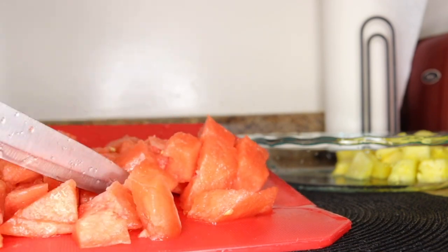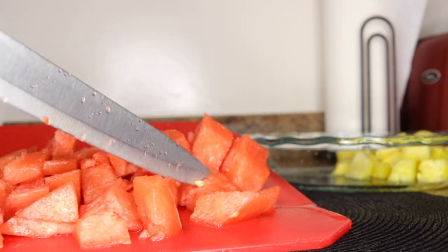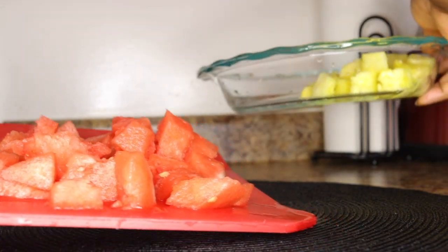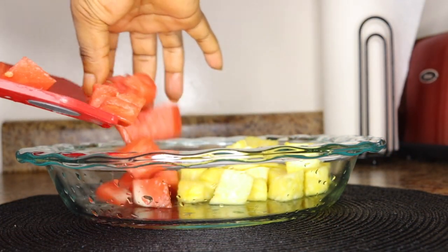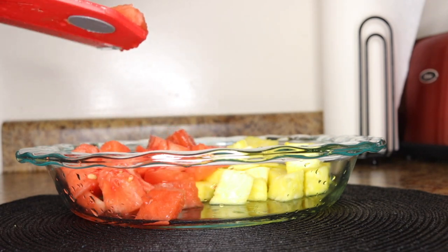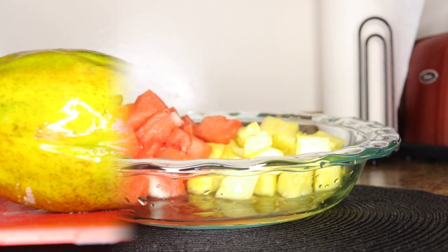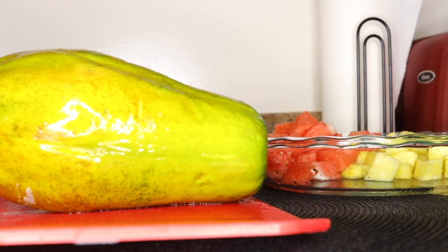You want to slice them in some beautiful sizes that will make your fruit salad look so beautiful. So these are the square shapes I came up with. You can slice them in whatever shape you like, but I just love these square uniform shapes so my salad looks appetizing. So these are the first two ingredients for my fruit salad.